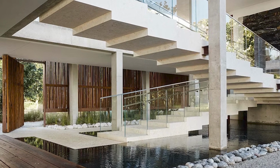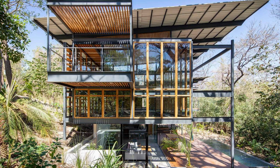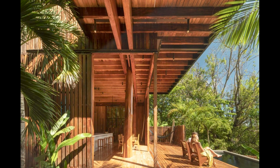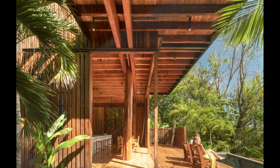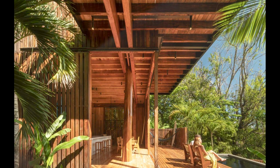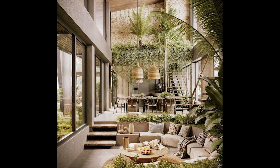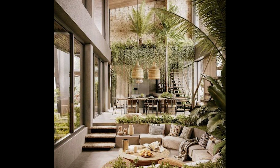With tropical modernism, it combines modern design with tropical elements. It really focuses on open, airy spaces with a seamless transition between indoors and outdoors. It's going to utilize natural materials, so think bamboo, rattan, and teak. And also, you really want to maximize as much natural light through large windows and skylights, of course, if possible. You want to incorporate lush indoor plants and vibrant tropical patterns throughout your interior space. It really needs to create a sense of relaxation with a connection to nature.